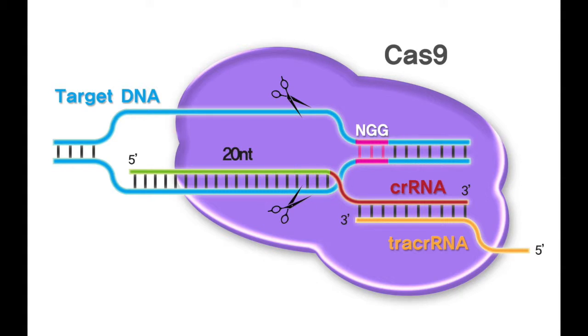First of all, scientists will find the genetic sequence that could possibly benefit humans. It will be matching with a piece of DNA that we wish to modify, and this sequence of DNA is called guide RNA. And then this sequence will be inserted into the cell. After that, it will be added into a protein called Cas9. Basically, it acts like a scissor that cuts DNA.